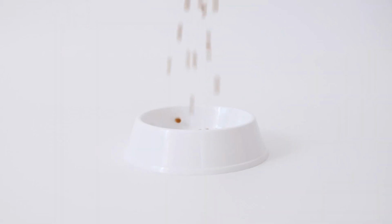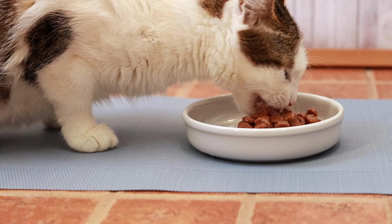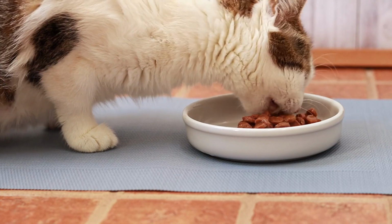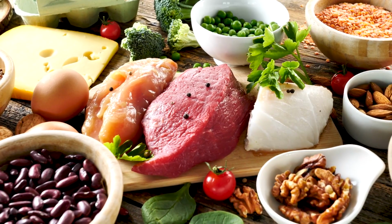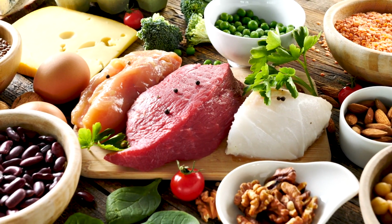Protein deficiency, a serious concern for cats. Let's start with something that's at the top of the list: protein. Cats are obligate carnivores, meaning their bodies are designed to rely heavily on protein from animal sources. Protein is vital for your cat's muscle development, skin health, and overall bodily functions. Without enough protein, cats can experience a range of health issues.